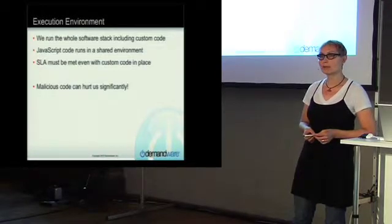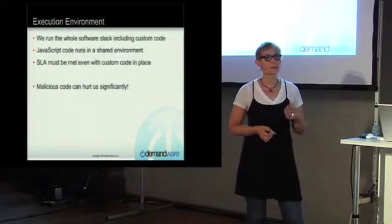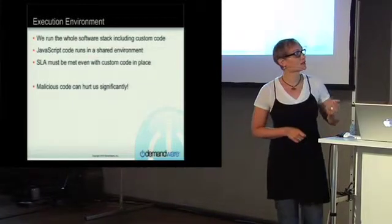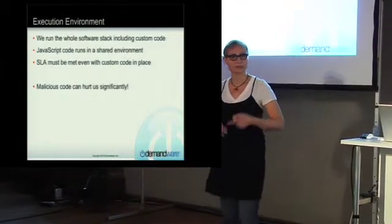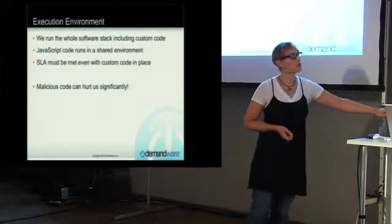And when I look back, since we started with this one, it was always a struggle how to get this right. And it basically means at the end, if there is malicious code, it can hurt us. So initially, the obvious thing we got right from the beginning, we didn't open SQL, we didn't open the threading and everything, but we still had some things wrong.